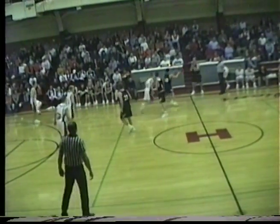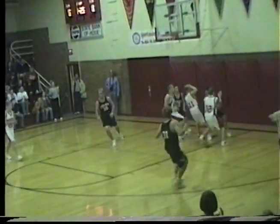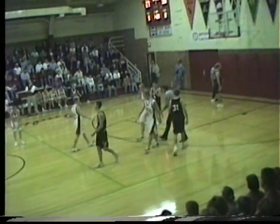Getting ready to check into the Hoxie lineup will be Kurt Cooper, and a steal for Hoxie. Down the floor, outside 15-footers up. No good. Piper rebounds, a whistle and a foul. And a foul, I think, on Sutton with 31 seconds left in the quarter. Sutton's third foul.